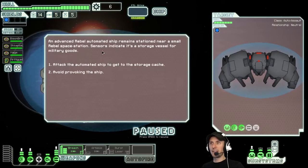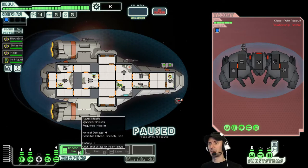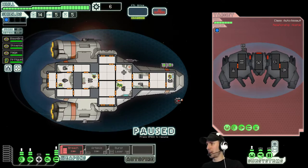Oh, look at this guy. An advanced Rebel automated scout. Ship remains stationed near the Rebel space station. Sensors indicate it's a storage vessel for military goods. All right. So, the breach missile, we almost don't even need the breach missile here, because the automated scout is not going to have anything.